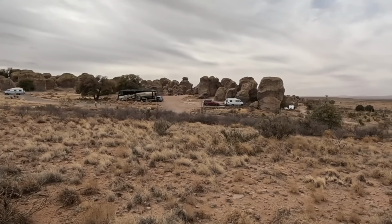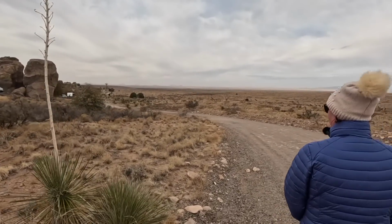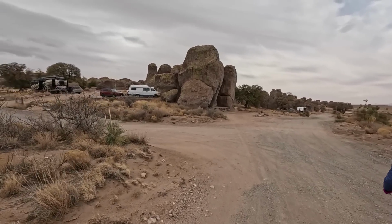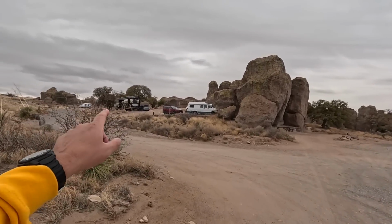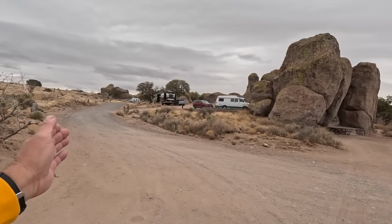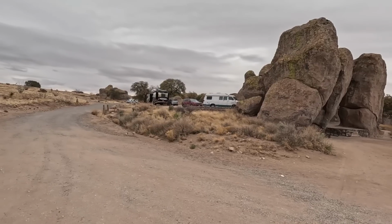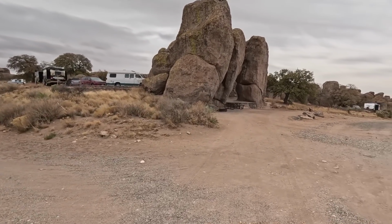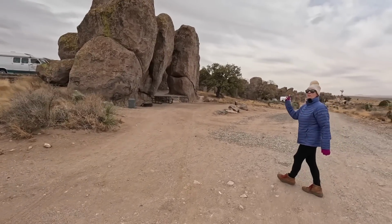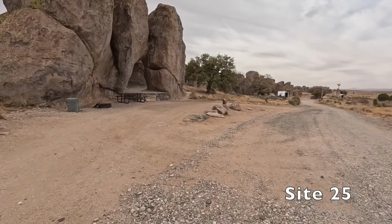So with that, I think we're going to continue walking down to site 26, which is where we are. Let me correct myself. Where the big RV is, that's site 23. The van is site 24. So you have your own drive that goes up in there, and the trail that goes over to the other side takes you to the tent sites, walk-ins. So this one is 25.